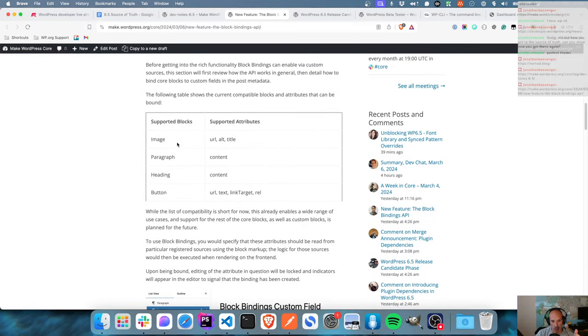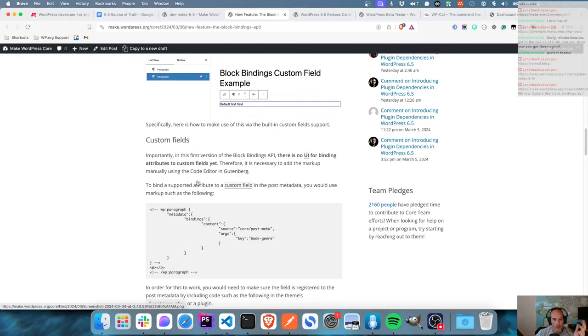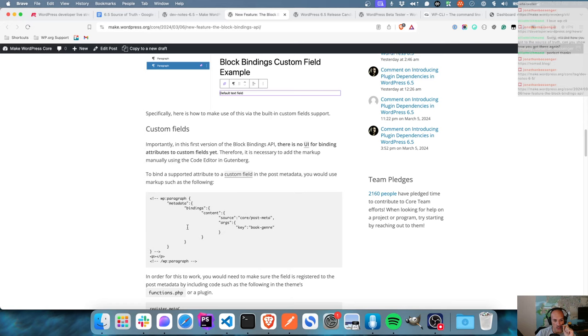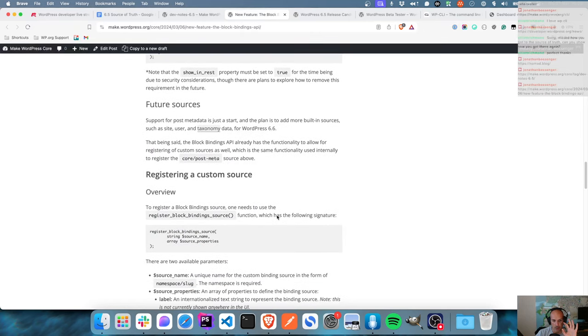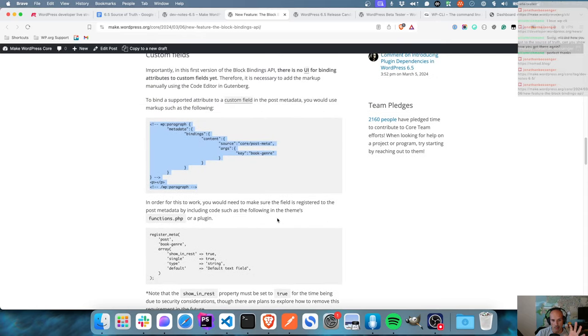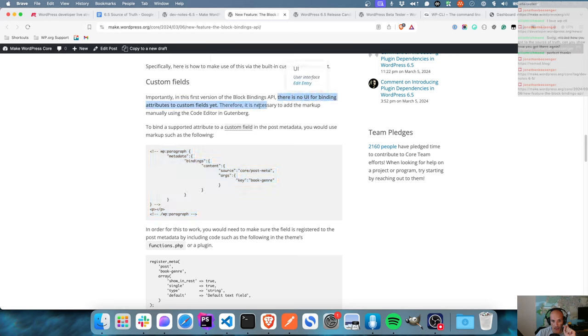Currently, it only supports the image block, the paragraph block, the heading block, and the button block. So you can add block bindings to those blocks. What I'm not sure of is how that works in the real world, because it looks like here you would add it to the block in the page. I haven't quite figured out yet how you would add it to a custom block, but when you're building a page, you could add this in the code. They do specifically say there is no UI for binding attributes to custom fields yet. So you do have to do a little bit of coding on this one. So this is very much developer focused at the moment. But I do like the fact that they're starting this.